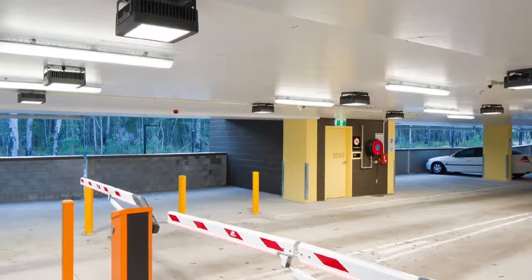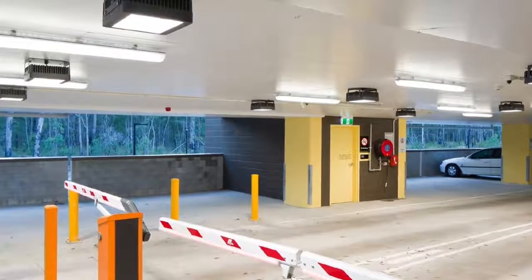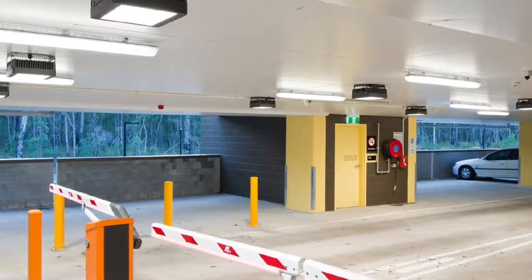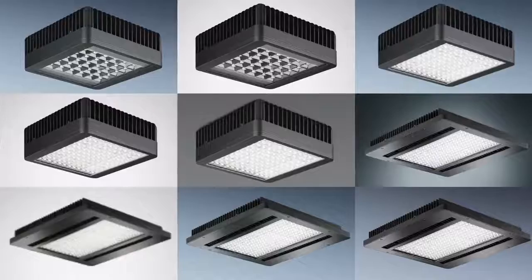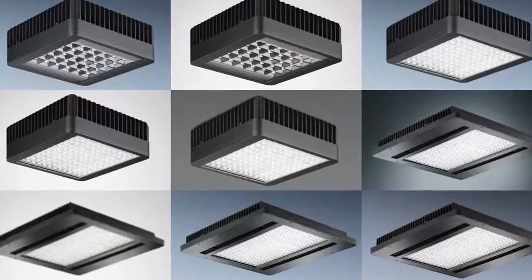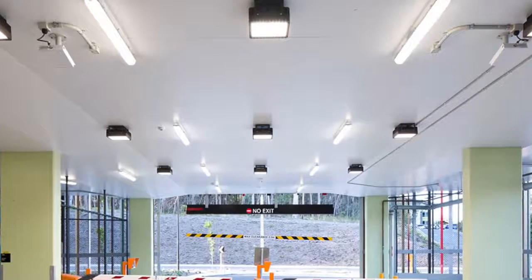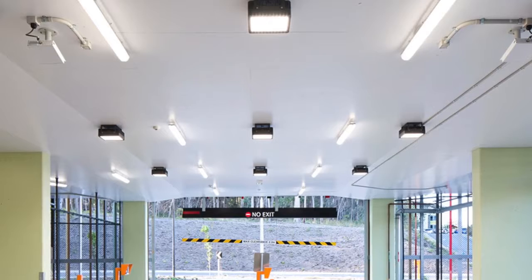As you can see from this picture, this is the entrance area, one of the transition zones that we spoke about earlier, where you're coming in from the outside into the interior of the car park and then through to a much lower lighting level. Here the Morona luminaire has been used to provide a very high lux level within the transition zone, where you've got the barriers. Just off to the side you've also got payment machines. So again, it is one of those areas where you've got vehicle and pedestrian interaction.